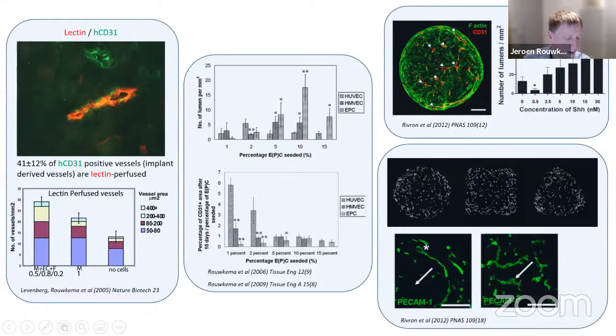I've been working on this type of research for a long time. I think the first publication was already in 2005, which was the work together with Shulamit Levenberg, where we added endothelial cells and smooth muscle precursor cells to engineered muscle tissues and showed that we could not only get vascular structures during in vitro culture, but that those structures also connected to the vasculature of a mouse or a rat after implantation and actually became actively perfused, also leading to better survival of the implanted tissue.